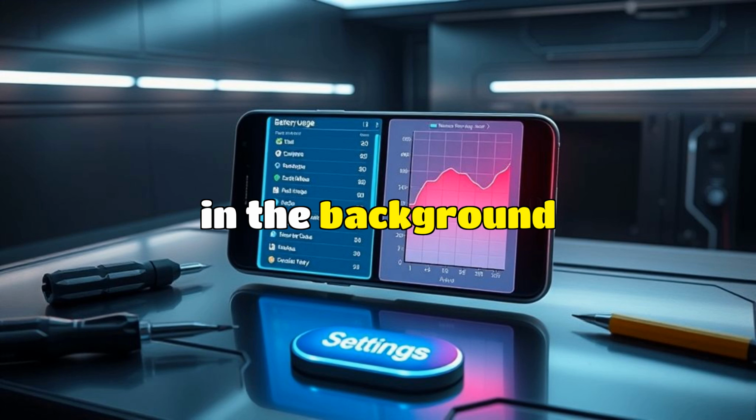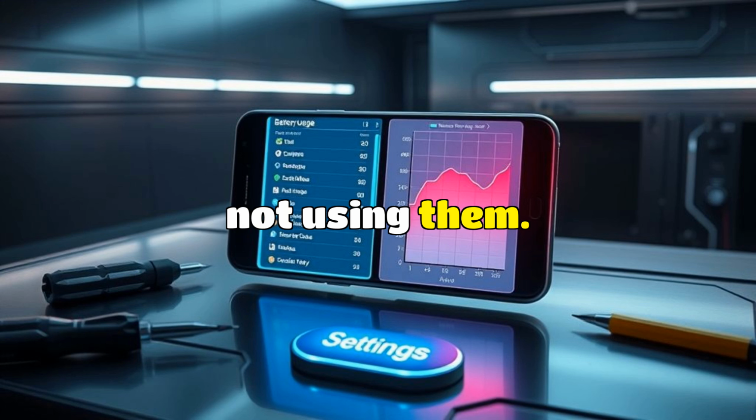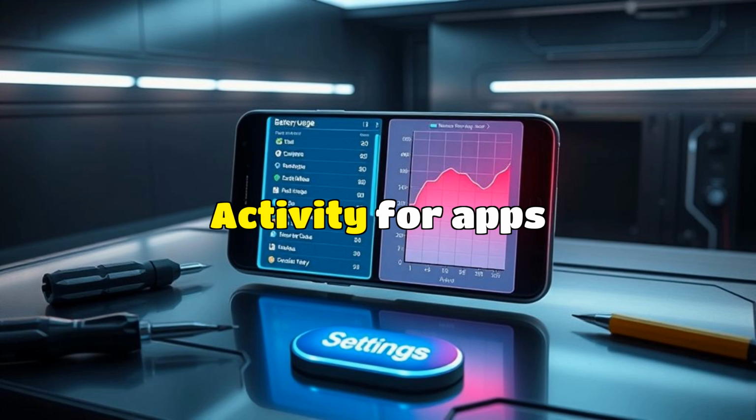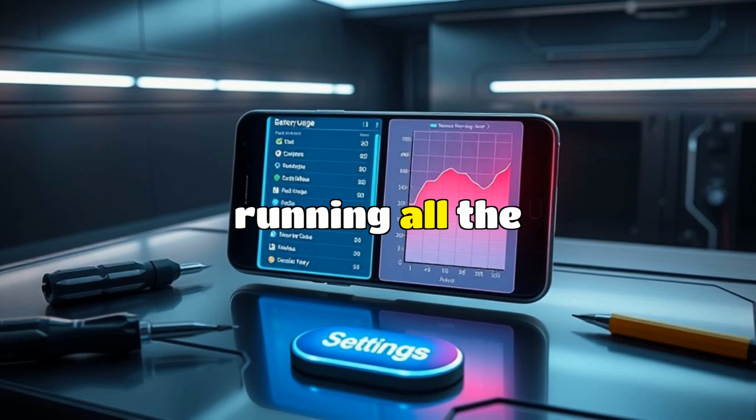Many apps run in the background, even when you're not using them. Go to Settings, Apps, Battery Usage, and restrict background activity for apps you don't need running all the time.